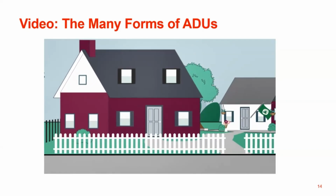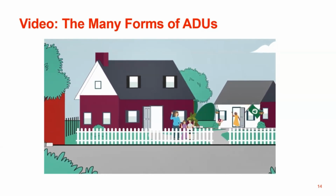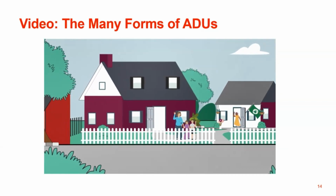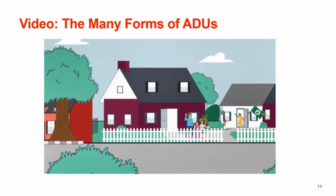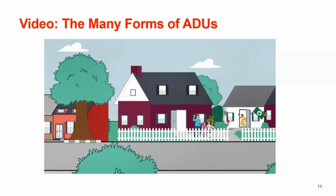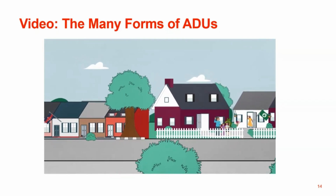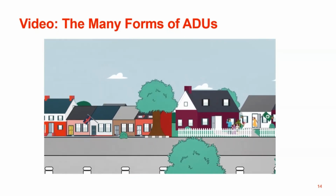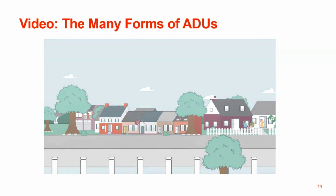Different communities in Massachusetts are experimenting with changes that allow for new ADUs. Some are considering allowing any kind of ADU to be built, while others are considering prohibiting certain kinds of ADUs. Regardless of how and why they're built, ADUs can help ensure that people of all ages, including older adults, have more possibilities in where and how to live in their own communities.